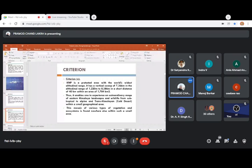So, first, I am more into the IUCN technical evaluation, because the natural biodiversity part goes to the IUCN and the other one goes to ICOMOS, the International Council on Monuments and Sites. They evaluate the cultural site and the IUCN evaluates the natural biodiversity. Generally, what they do is compare with other different sites.